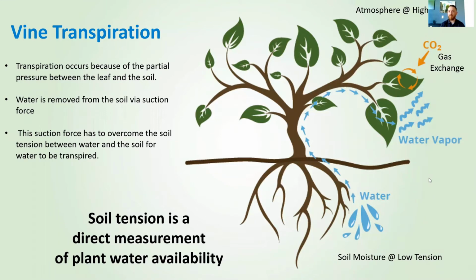Now, this becomes really important because water availability is directly related to soil tension. It's the physical force required to remove water from a soil particle. This is all passive. So when the vine is in a healthy state and it's able to open up stomata and help out with CO2 gas exchange, pick up carbon, and release vapor pressure, this partial pressure of the irrigated soil, it's able to use that suction force through the vascular structure, pick it up, and transpire it out. At this point in time, if water is well within the physiological range of that vine, the vine's going to transpire. We're going to have CO2 gas exchange. We're going to have photosynthesis. This is all uptime. And that's why it's so important to make sure that our soil tension is within a certain range for available water.